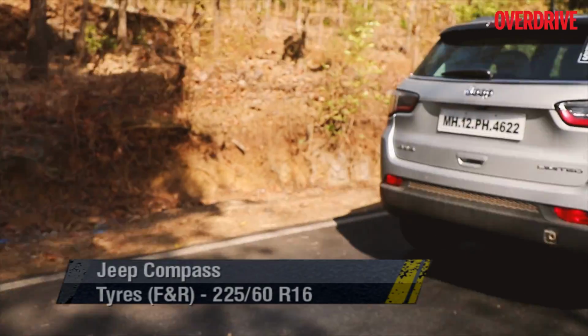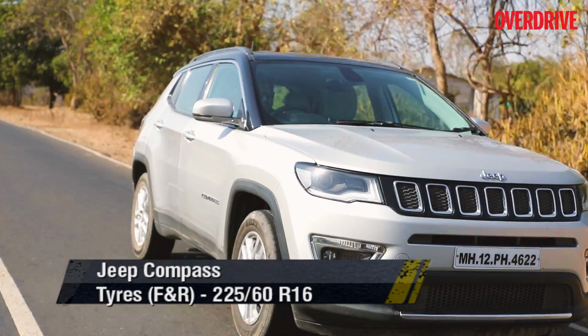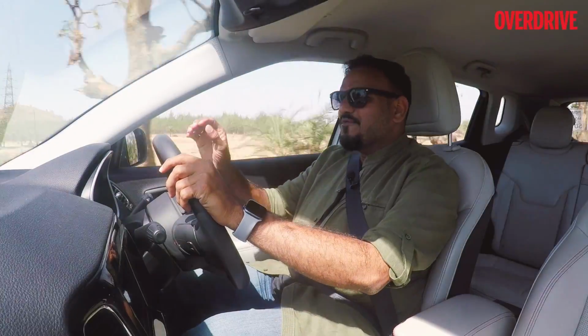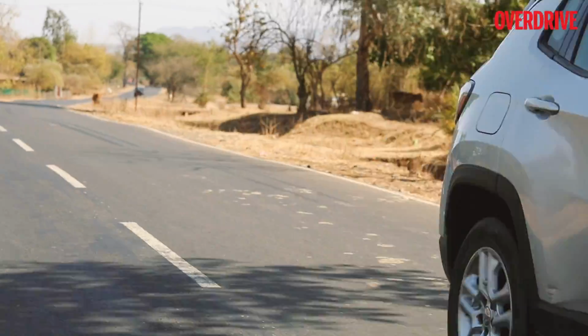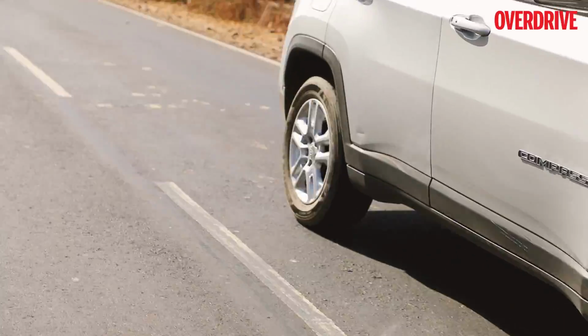There is a firm edge to the ride quality, but the way it flattens out those mid-corner bumps, the way it takes everything that the Indian roads have to throw at it, I think they've got the perfect setup for the Indian roads with the Jeep Compass. It's so much enjoyable to drive that, like I said, for me, it is the benchmark for handling in this price bracket.